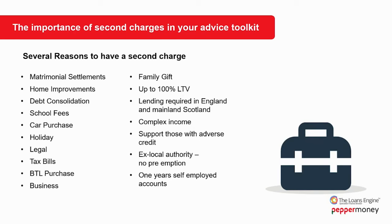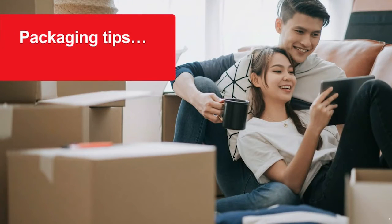Okay, so if we can jump on, please. I almost feel bad, like I'm bossing you around. Next, please. Okay, so just some packaging tips. You'll see it's a blank screen. Now, really, this is where we are quite similar to first charges. Really speaking, packaging is really simple for seconds.